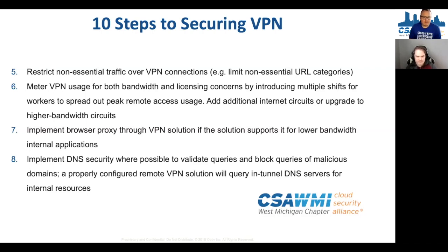Lloyd, I know you can speak to split tunneling and other things a little bit more than I can, and we've got some other stuff coming up about that as well. Yeah, definitely. As we get into the metering and the browser proxies, people during the workday probably do things that you may or may not want them to. People streaming Spotify, they decide that they're going to run YouTube videos all day. All of that kind of traffic's really going to slow down your infrastructure and your bandwidth.